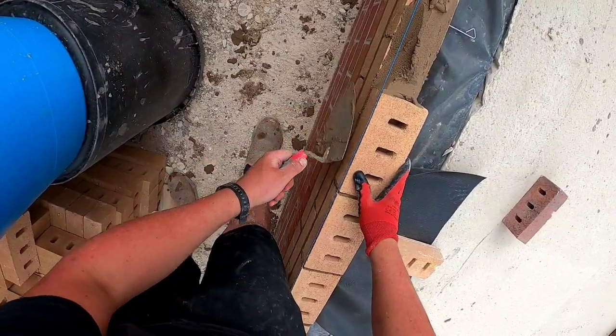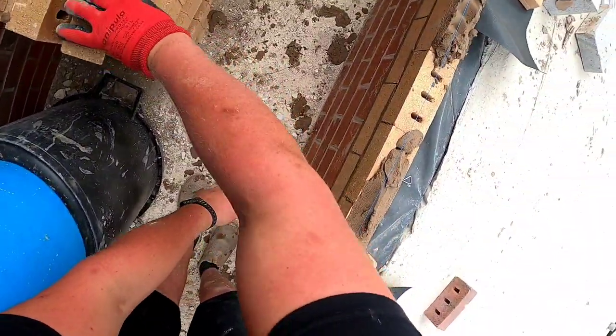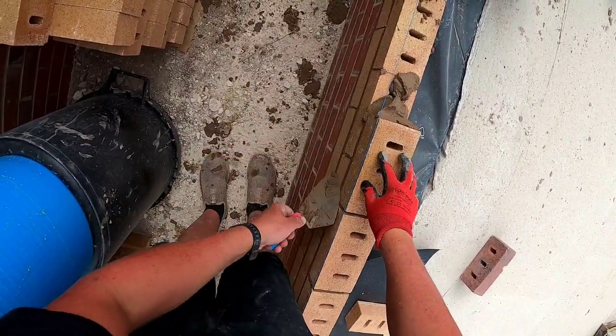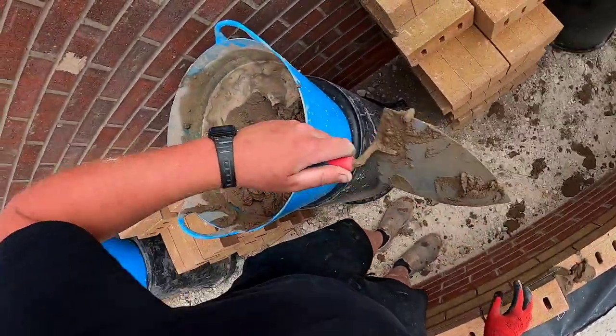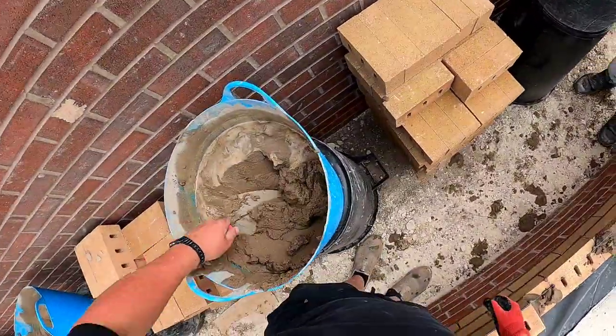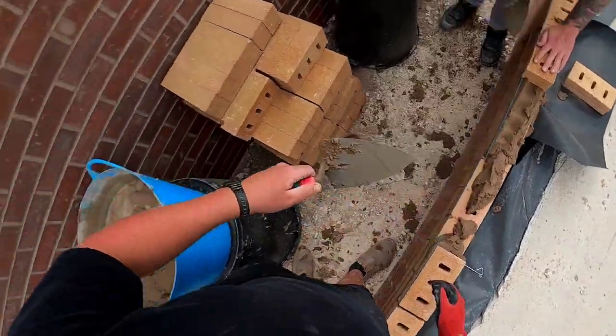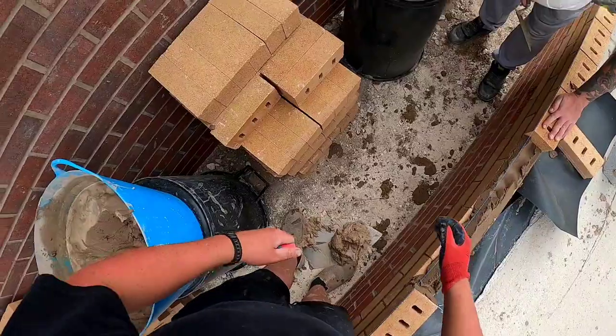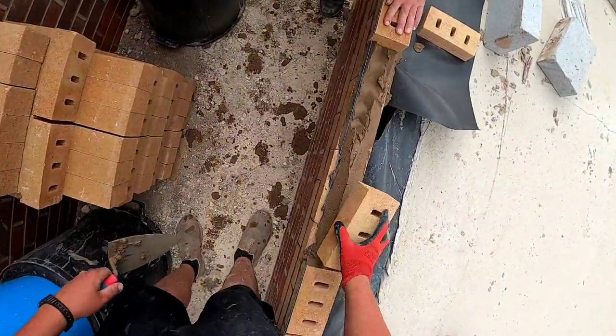Bigger perps this time. Yeah. Little bit, yeah. So look, you've done 8 bricks there. It's 8 bricks, of course. Look, it's flying, mate. Flying. It's straight. I'm flying now, I'm not gonna do it out now. I'm just gonna sit down.